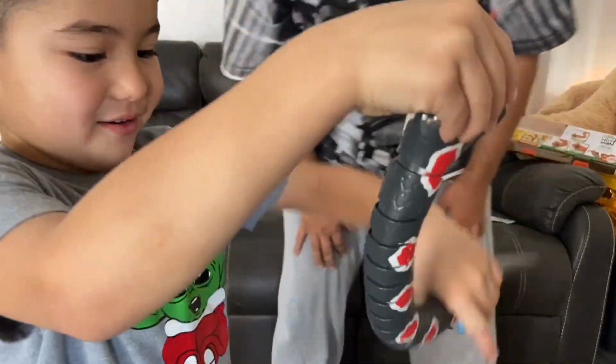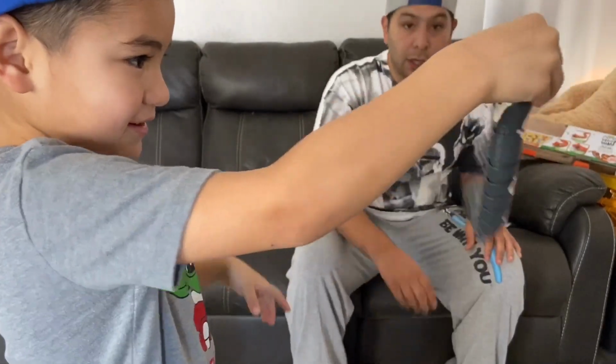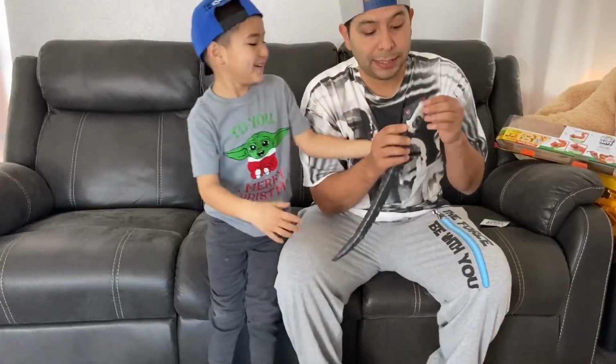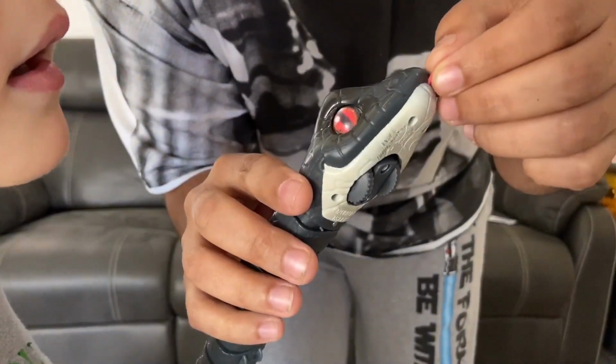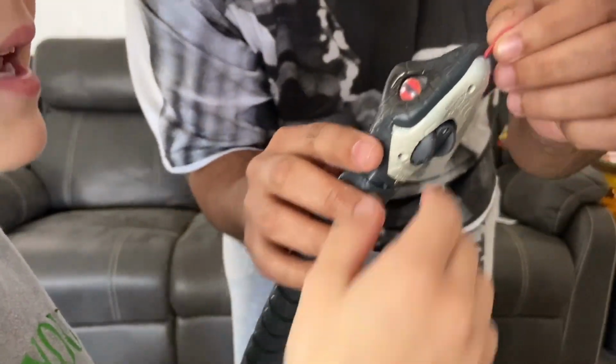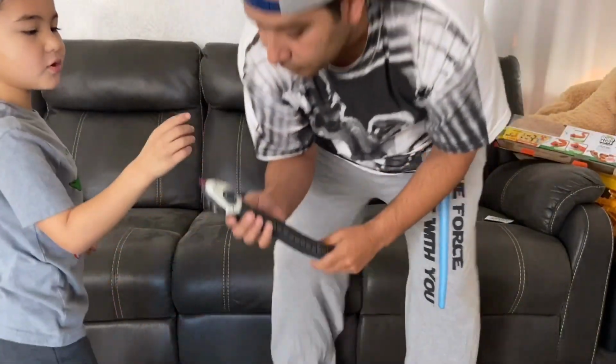Look what I hang it up. Look, guys. It's fancy. Oh, one thing I did notice, I don't want to pull too hard, but you tug on the tongue and the eyes move a little bit. When it moves, it does that.